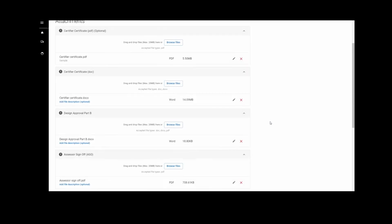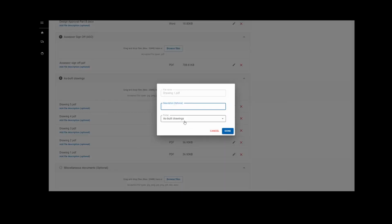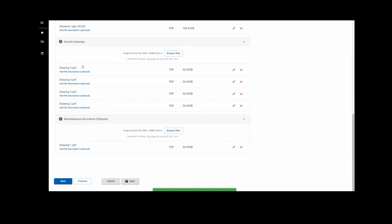There's also a function in there that allows you to move them between these sections. Say, with these drawings, if I work out that drawing one's not an as-built drawing, it's just a miscellaneous document, I can come in here and select other folders that I can move that to. So I could say the miscellaneous documents folder, I can click that, and then you'll see it's moved out of this section, so the count of files in that folder has now gone down from 5 to 4, sorry, and there's now 1 in this bottom section. So that gives you a little bit of flexibility to move things around.